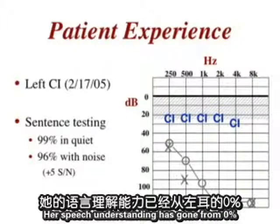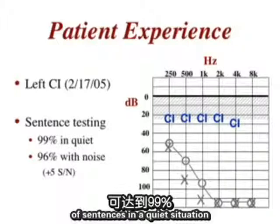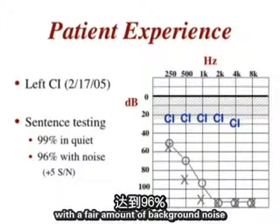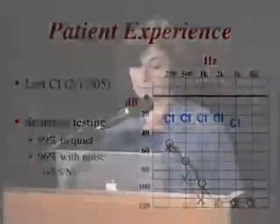Her speech understanding has gone from 0% in the left ear to 99% understanding of sentences in a quiet situation, and 96% sentence understanding with a fair amount of background noise. So this is a really, really remarkable performance.